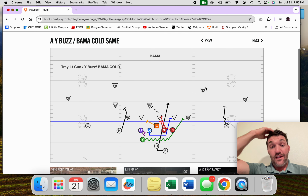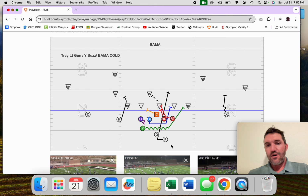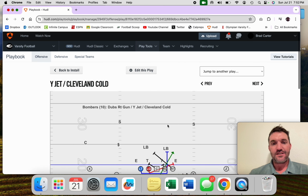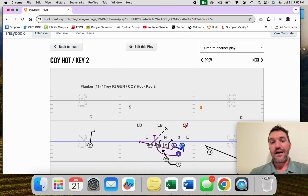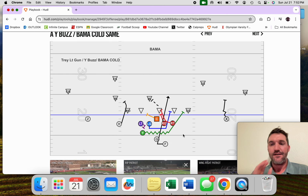Okay, another run out of shotgun is again Bama. One big difference that we've been doing on varsity, coaches, is Bama at a shotgun, we keep the back on the same side of the run. So if it's Bama cold, the running back's going to be on the right. He's going to jab left, take the ball, and then come back to the right. Almost all the other runs at a shotgun, the running back would start opposite the side he's going to. So you can see like on Cleveland cold, he starts on the left. On Coy hot, he starts on the right. The only time he wouldn't start opposite is in Bama. So we've been kind of playing around with that.